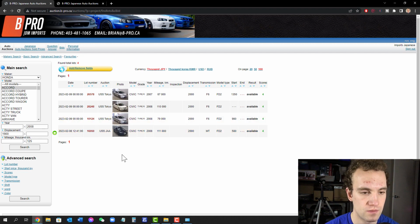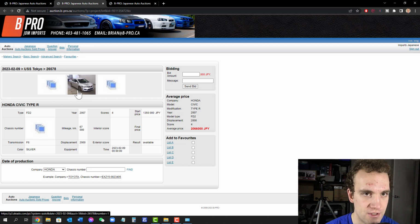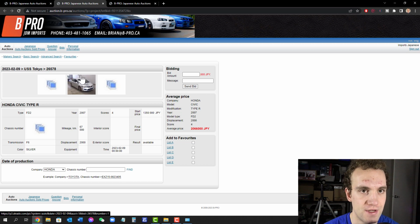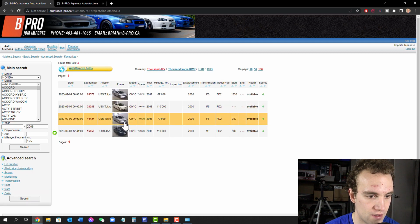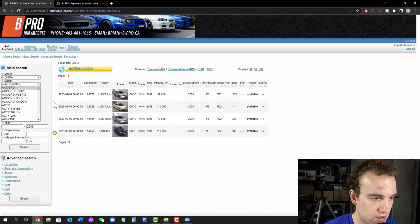All right, so we're going to click on one of these 4 units, and okay, here. Unfortunately, this one does not have high resolution images. This is pulling data from the Japanese auction database, and oftentimes you won't find the full resolution images. In this particular case, you can contact B-Pro and ask them for the auction sheet and additional photos of this car if you're interested. But if you don't want to go through that, you can find other cars with the auction sheet already listed.